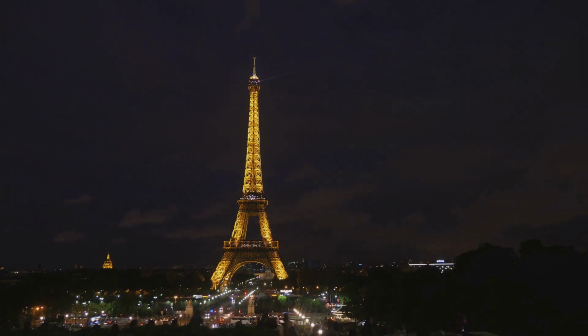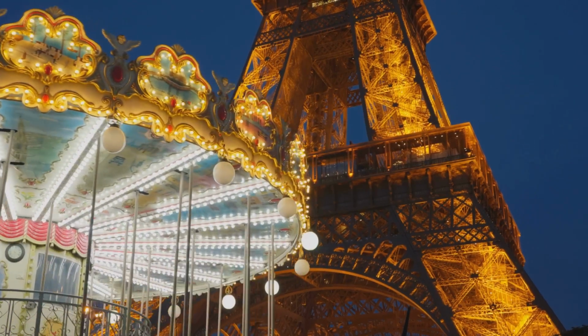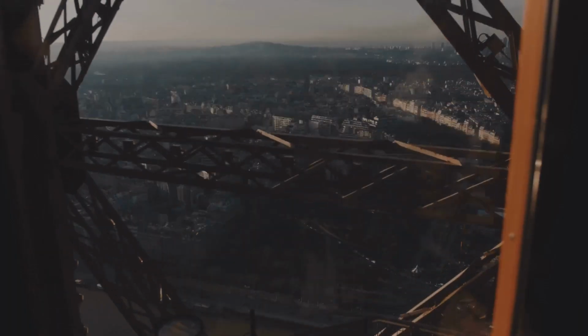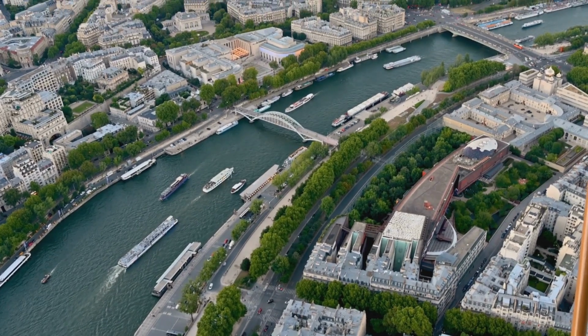The tower often lights up in special colors to mark world events, sending messages of hope and unity. For millions of tourists, it's the top destination, a symbol of romance and adventure. From the top, Paris unfolds like a map, the Seine, grand boulevards, and iconic rooftops.